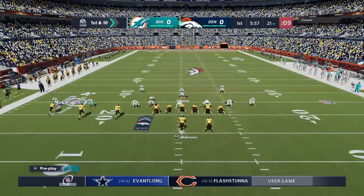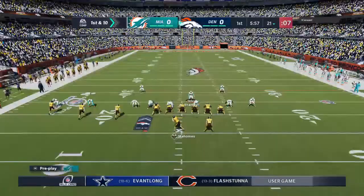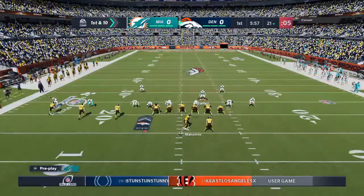Let's get off the field, D. Hey, we're going 37's to Mike. Mike 37. It's a party now.